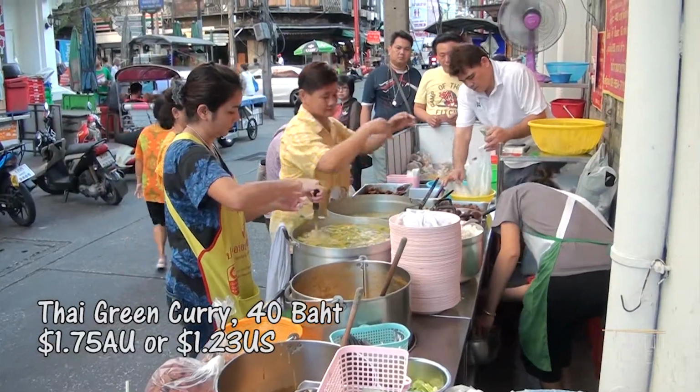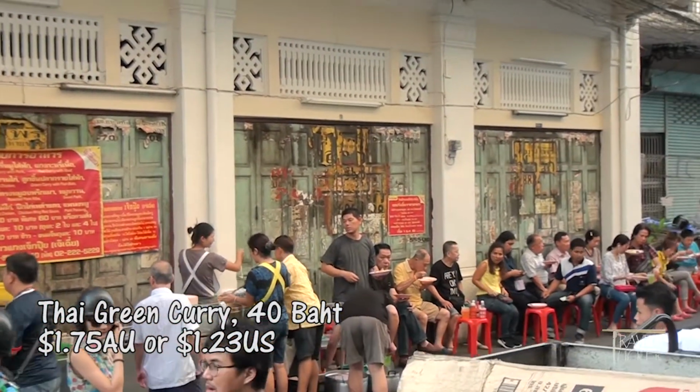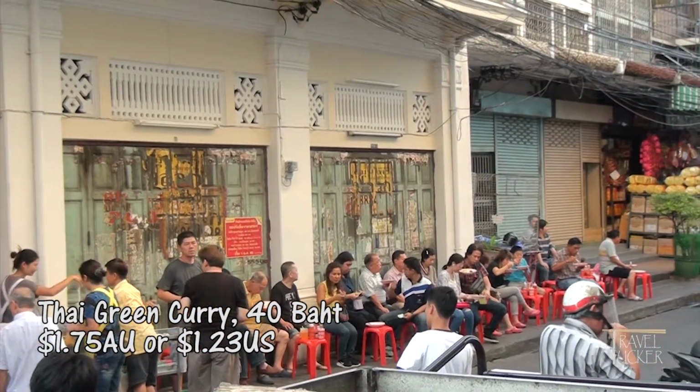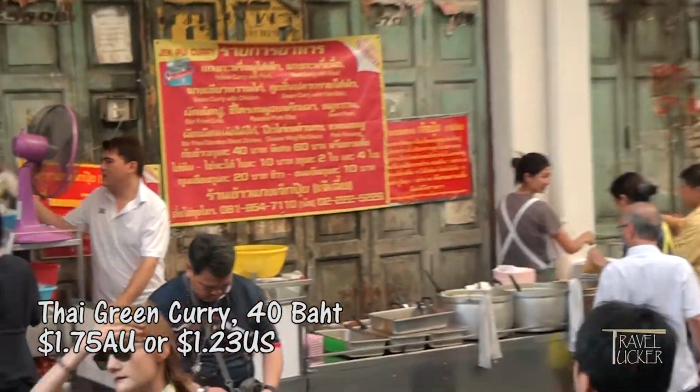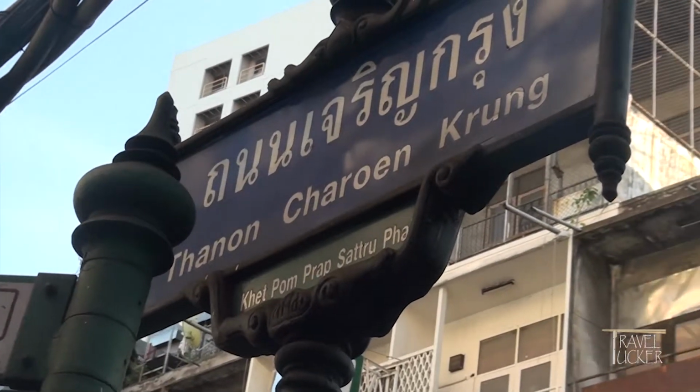Wow, incredible curry on the street here in Thailand. And when I got here, there was a line up. As you can see, there's plenty of people here feasting on some amazing food. So if you're in Chinatown, I know it might feel a bit weird to grab a stool just sitting on the side of the road like that, but get yourself out of your comfort zone and get some of that curry into you. It's fantastic.